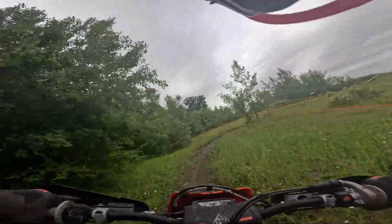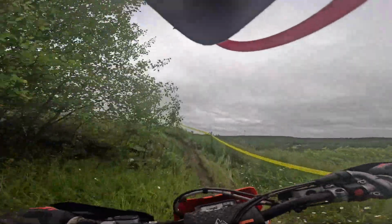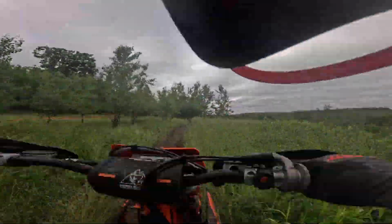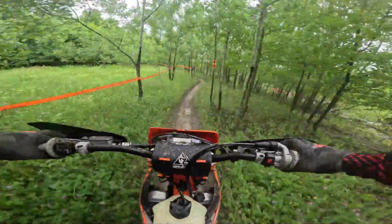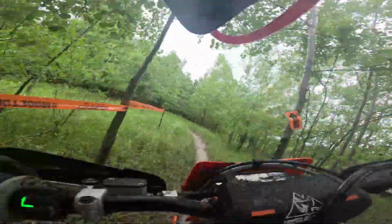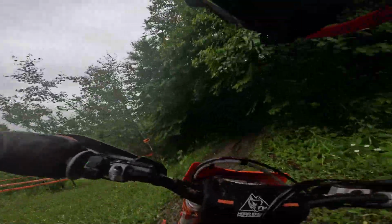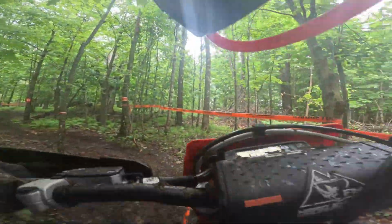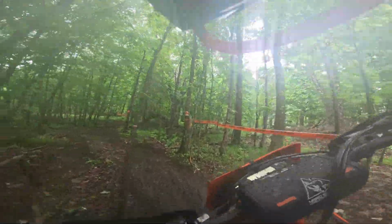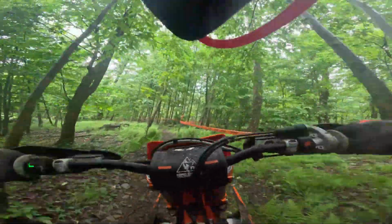Slowly, gradually coming back up this hill and eventually up into the woods. I remember this too, coming up into the woods section here. I kind of packed the front tire into a root or a rock or something, and it just stopped me dead in my tracks. Woo, it hurt. Let me tell you. Oh yeah, right there. Yep. Hit that rock head on. It was a rock. Confirmed, it was a rock.